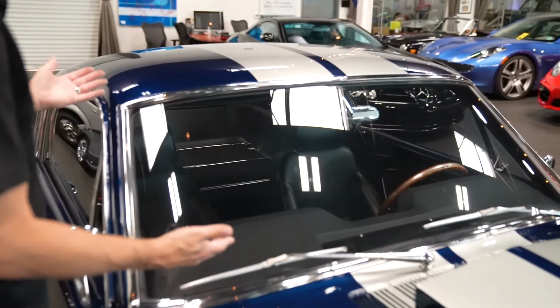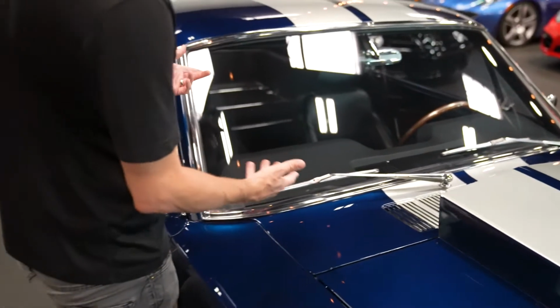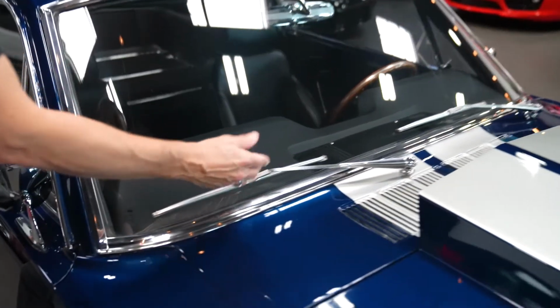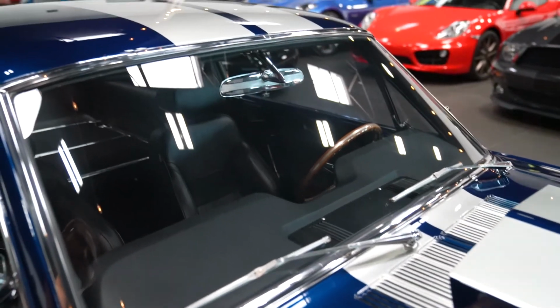Front windshield. Like it was installed yesterday. I don't see any rock chips in it. It's beautiful. Windshield wipers, the chrome, all of it is exactly the way I feel it should be. It looks pretty darn good.